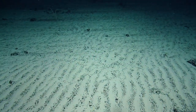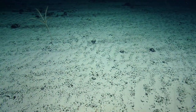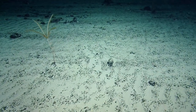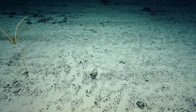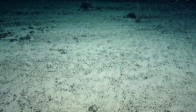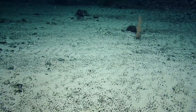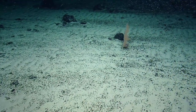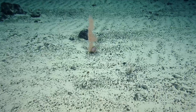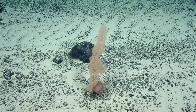But you tend to see things over and over again in certain areas and you become familiar with different things, to the point where on one dive, if I passed something yellow, I'm like, that's a plexaurid, because I haven't seen any other yellow corals that look like this. But it can be really tricky, because sometimes it comes down to the shape of the sclerites, the structures around the polyp. Sometimes you have to look at things under a microscope.